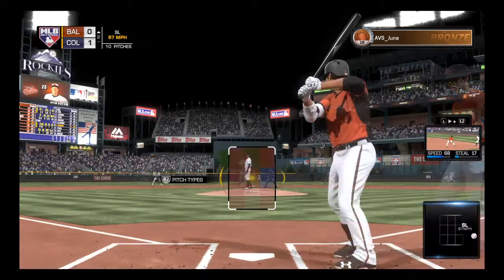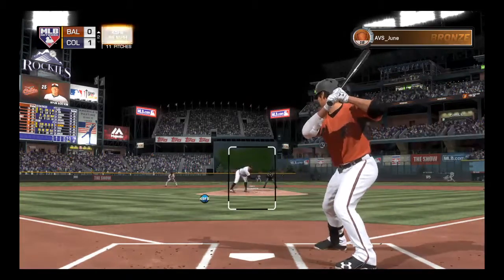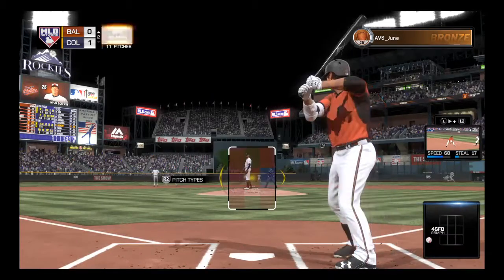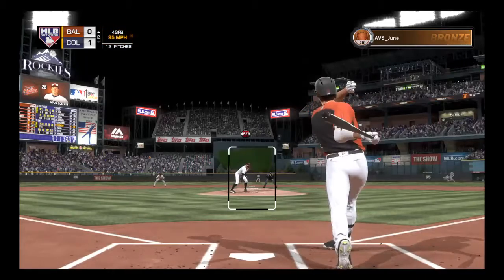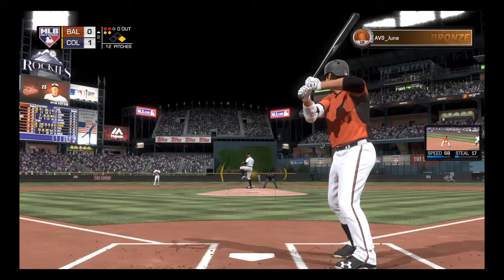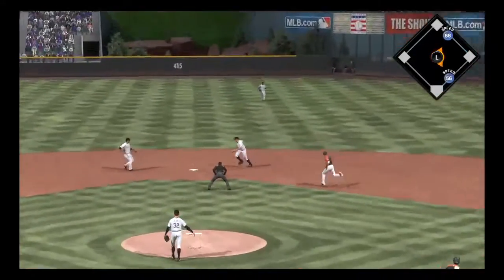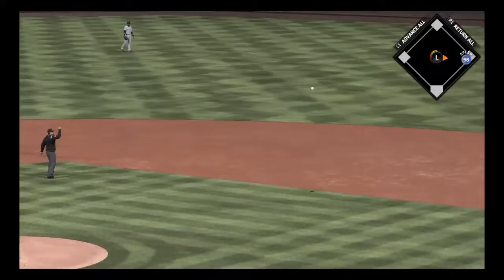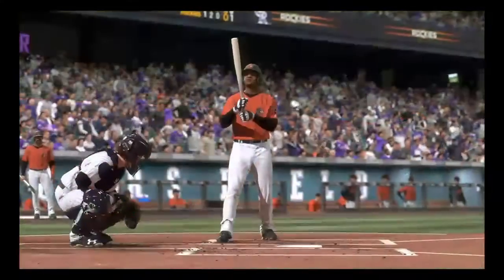And a slider just about gets away from him there as it runs in a bit too close for comfort. Outside, 2-1. Ready to deal. Here's the 2-1. A wave and a miss, a tick behind a good fastball. Back up the middle. Played on the backhand. A step on the bag for one. On to first, but not in time as he's in there ahead of the throw.